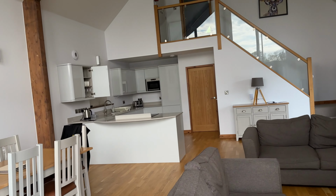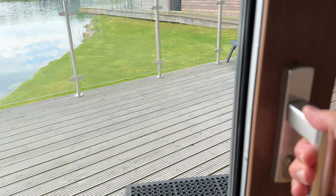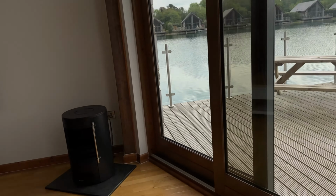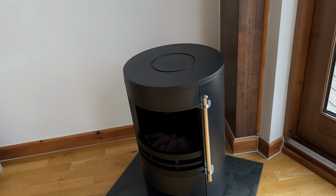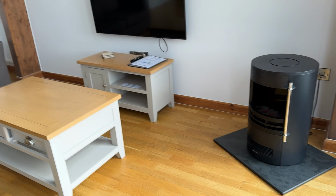Take you now inside of the lodge. You've got the big doors here. Basically, pull the angle down and it opens, and then obviously lift the angle back up and it locks it. You've got the cold effect fire, electric fire. It's quite a nice feature when you switch it on.